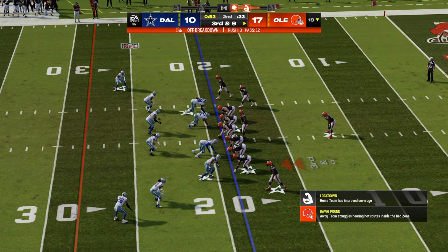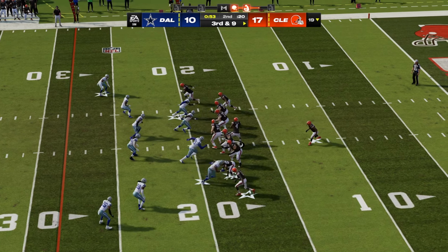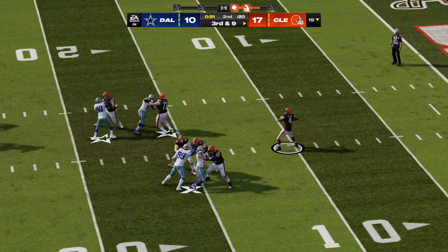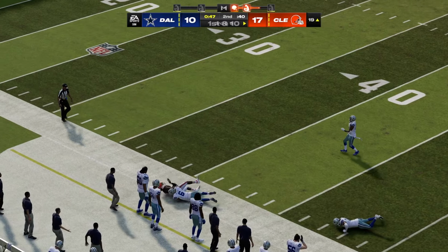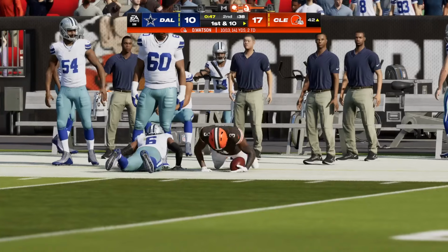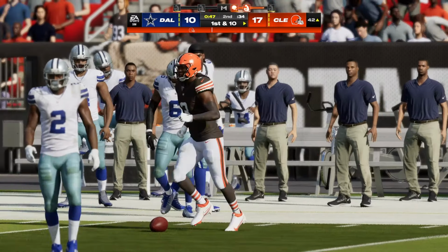After an incomplete pass on second down, that'll leave him trying to convert on third and nine. Here's Watson. Able to find the open man. That's complete. And he'll be out of bounds just shy of the 40. A gain of 39 that time.